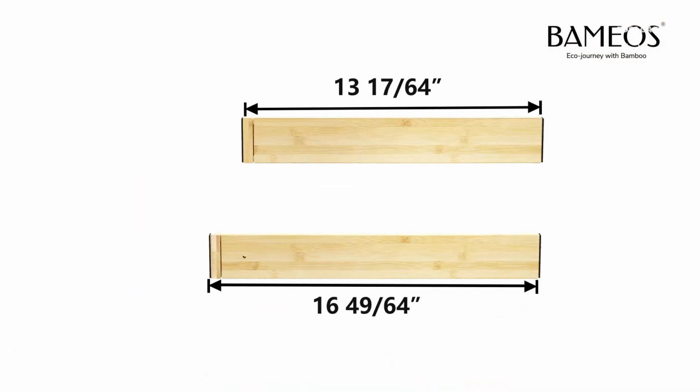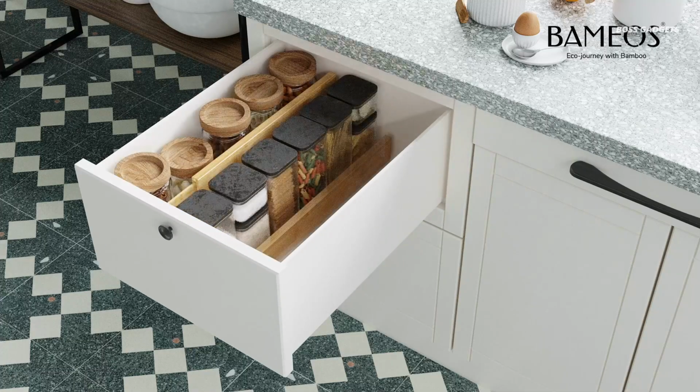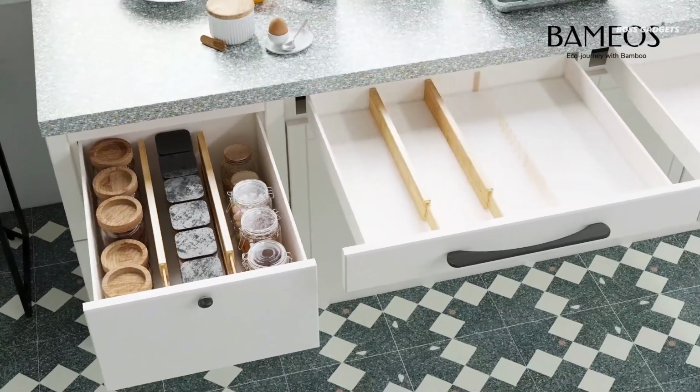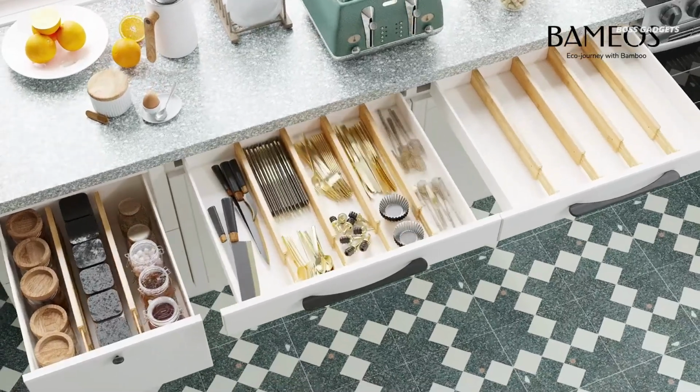Ready to use straight from the package with no installation required, these dividers offer instant organization for any room in your home, from kitchen utensils and office supplies to bedroom essentials and garage tools.